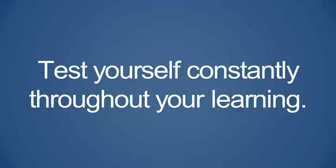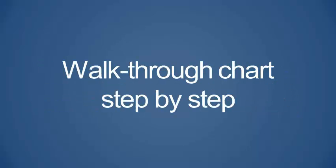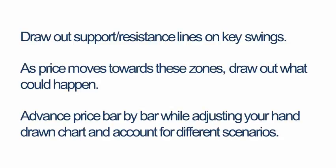You're learning a new pattern that you want to trade? Draw it out, marking out all the essential components, including where the pattern shows up on a chart. You're learning about biases that can affect how you trade? Test yourself by writing out what you're learning after you spent time studying it. Walk through charts step by step and watch what the behavior of price is around key zones. For example, draw out support and resistance lines on key swings. As price moves towards these zones, draw out what could happen. Advance price bar by bar while adjusting your hand-drawn chart and account for the different scenarios.